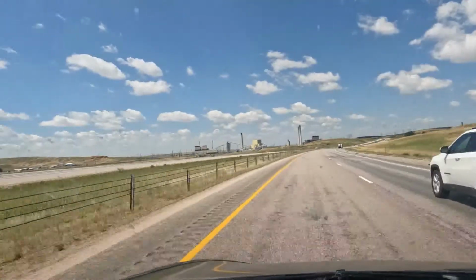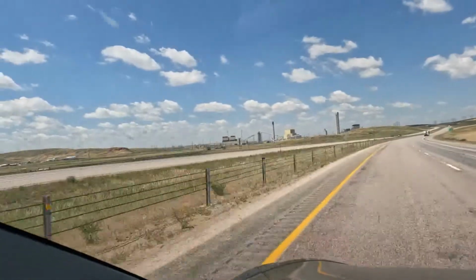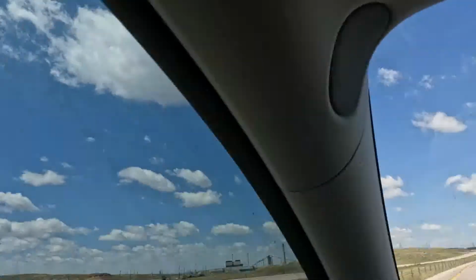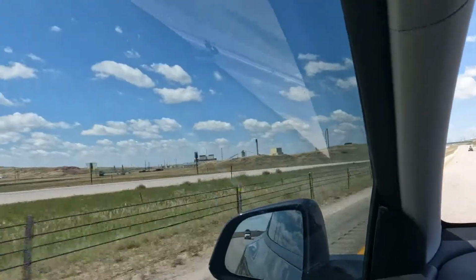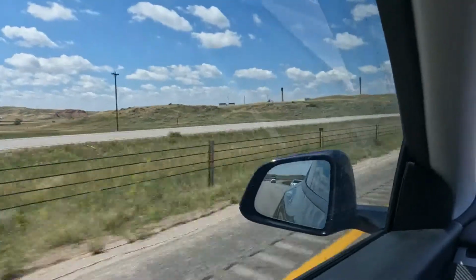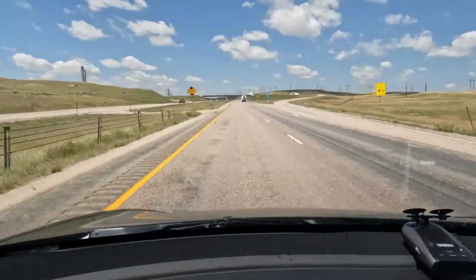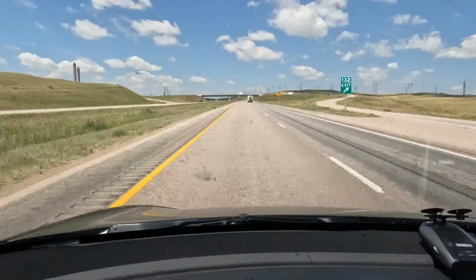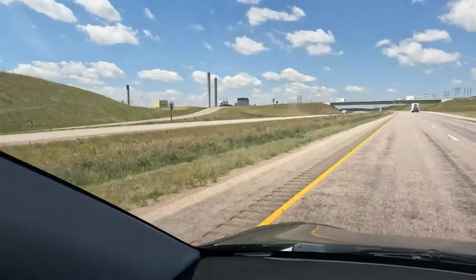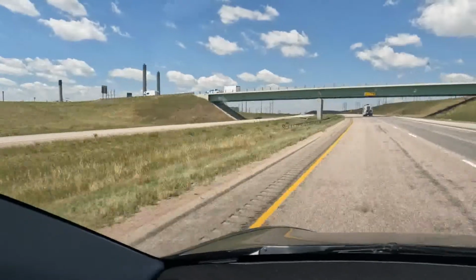Heading into Gillette, Wyoming to get a charge, and unfortunately that's probably where the power for my charge is coming from. Coal-fired power plant there. We drove by it last night. It does actually look like it is in operation, so yep, I know they're a necessary evil for now, but boy, as much opportunity as Wyoming has for wind and solar, it would sure be nice to see some clean power, but I get it. We got to keep some jobs going for a while. It's just too bad that the jobs have to ruin our children's future in the coming generations.